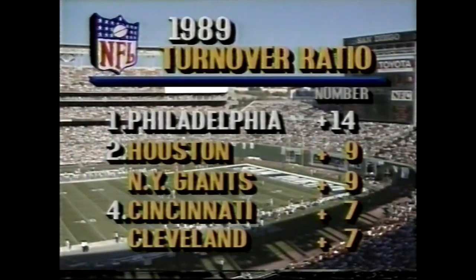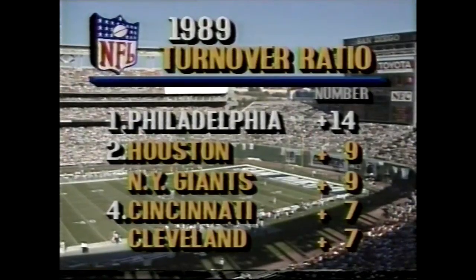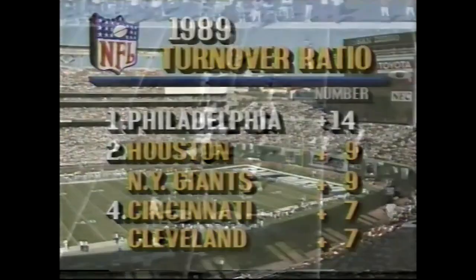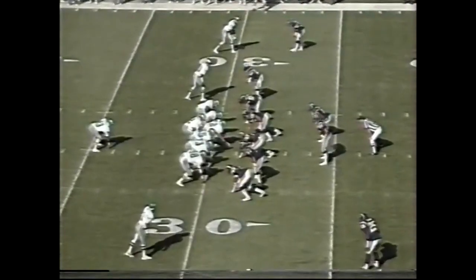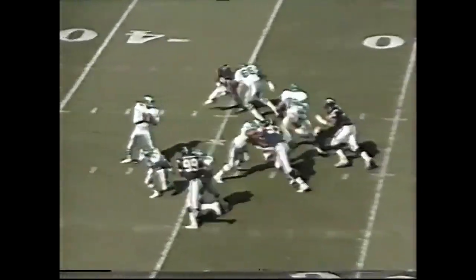Now you see the NFL turnover ratio for the Philadelphia Eagles. They are plus 14, which makes them #1 in the National Football League. One of the things that Buddy Ryan coaches is telling his defense to strip the football when you're making tackles, because that's the way you come up with those turnovers. It's something that he learned at Minnesota when he was an assistant coach there. Third penalty for Philadelphia, 35 yards.